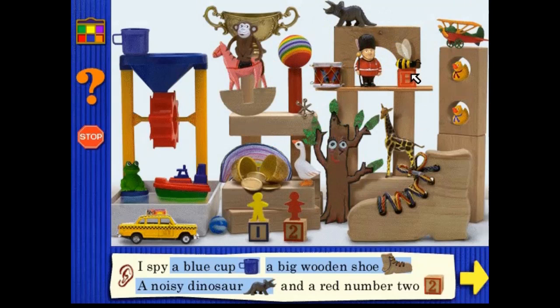Yeah, it's not like one that I definitely know about. Yeah, you get the point. I'm losing my momentum with these jokes, honestly. A red number two. You solved another riddle. I spy a blue cup.